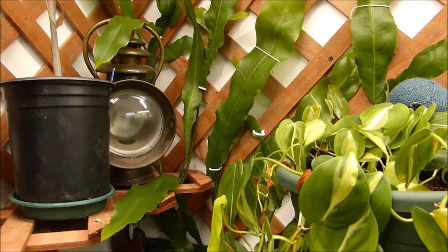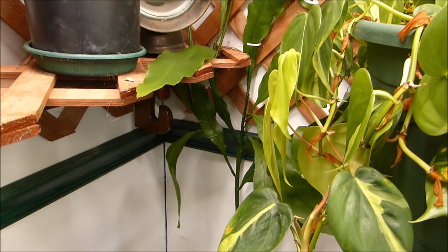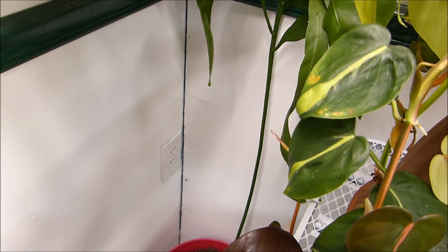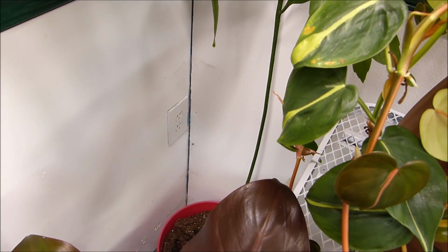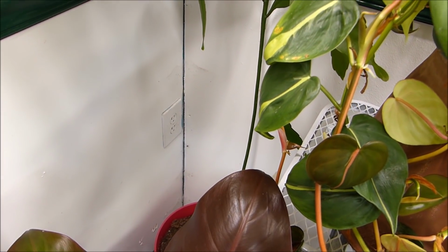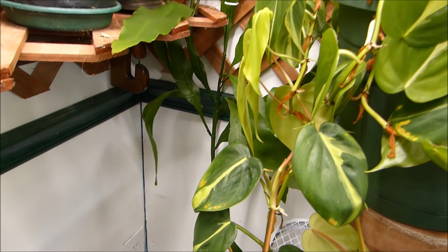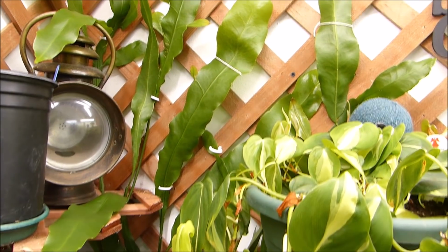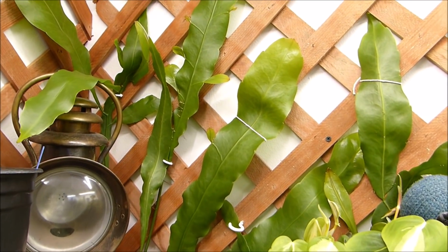Now I'm panning as slow as I can so I don't make you seasick here. The stem goes way down to this little pot in the corner, and this plant will never be moved because it's not self-supporting. It sent out this little stem, and it started putting out leaves. And it gets exponentially bigger and bigger. You can see the new leaves coming out of the old leaves.